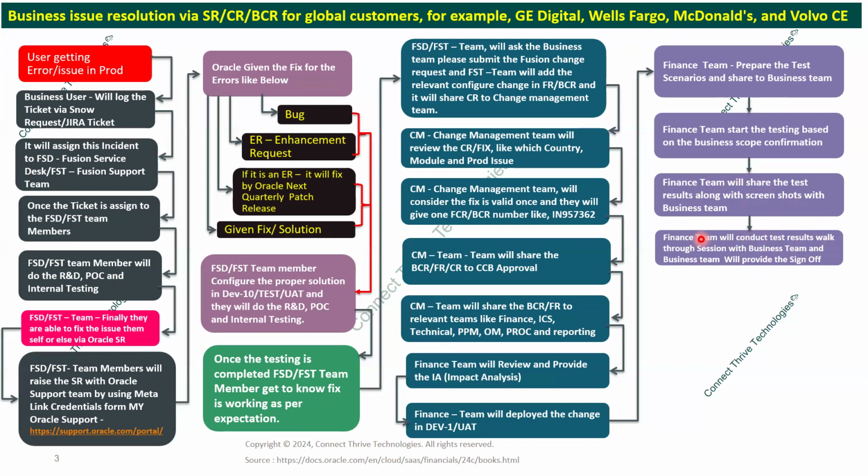mail. If the change is big, the complexity is very high and the testing scope is very high, the respective business user will ask us to schedule a test results walkthrough session over Zoom or Teams. In this case, as a finance guy, he has to schedule a test results walkthrough session with the respective business users, and we can show all the testing scope and test scenarios which we tested in the screen prints. Then they will review each and everything: functionality wise, report wise, accounting entries wise, performance wise, everything.